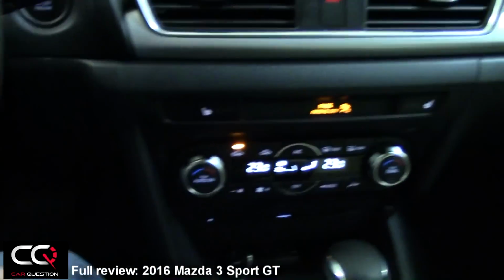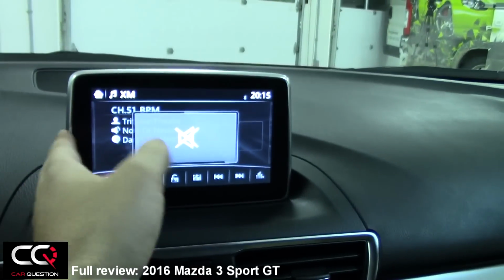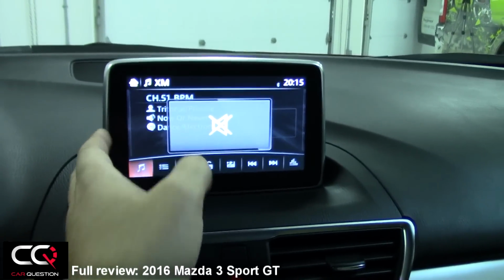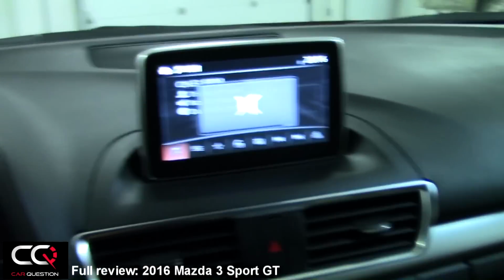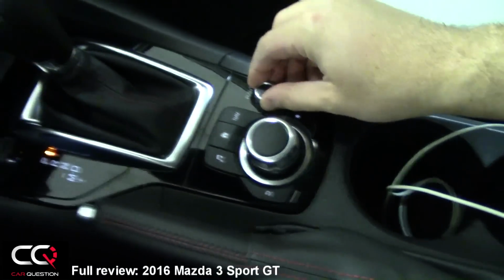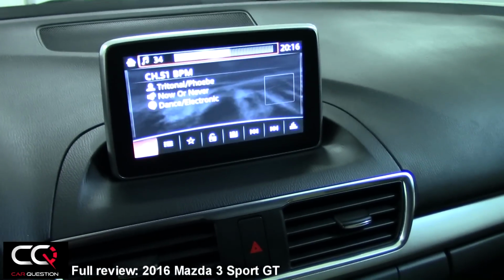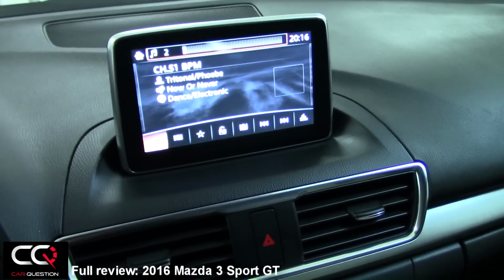If we move right there to the middle of the car, you're gonna see your 7 inch tactile screen, and the tactile screen right now is related to all these buttons that you have. So if you move the volume up or down, by the way, it's a Bose system. You can see the Bose logo right there on the speaker.